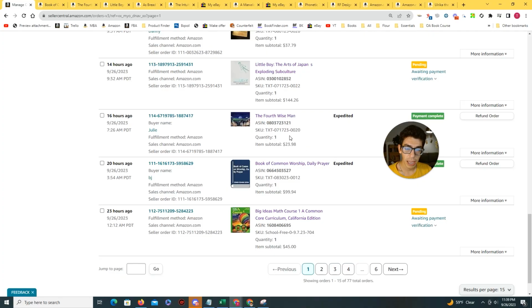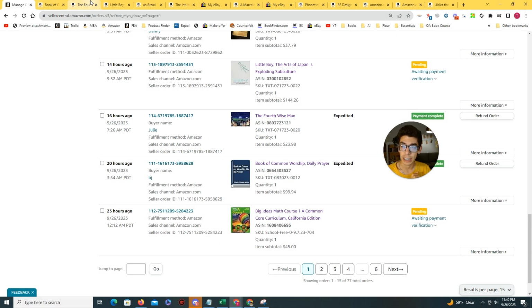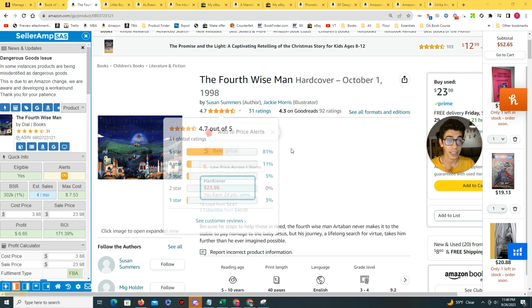All right, the next book that we have is actually The Fourth Wise Man. This is a seasonal book. This is actually a Christmas book, and it sold for $23.98. And I did also buy this book on Amazon. So you can see here's the book, The Fourth Wise Man. It came out October 1st of 1998, so an old book.